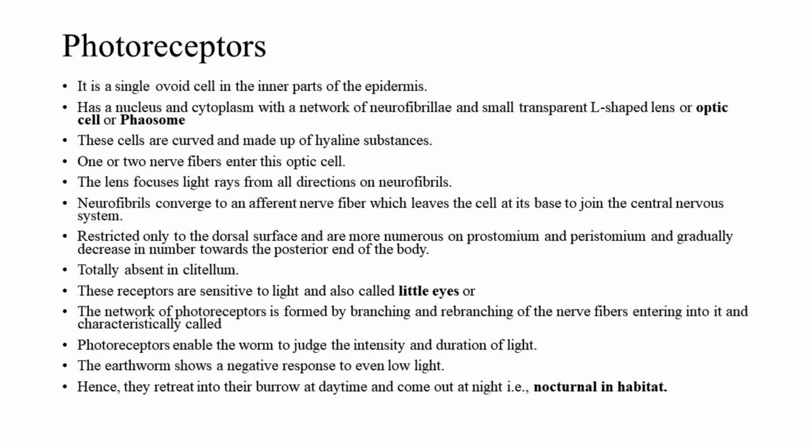Photoreceptors are restricted only to the dorsal surface and are more numerous on the prostomium and peristomium and gradually decrease in number towards the posterior end of the body. They are totally absent in the clitellum. These receptors are sensitive to light and are also called little eyes. The network of photoreceptors is formed by branching and rebranching of the nerve fibers entering into it.